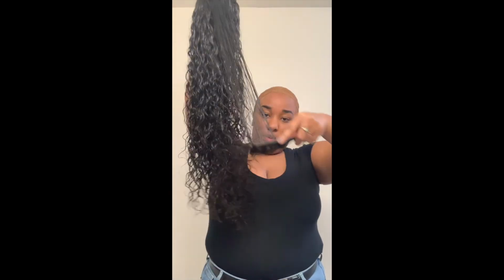So I'm just going to brush back the baby hairs. Look, this is a tiny comb and it can go right through it. This hair is really soft.